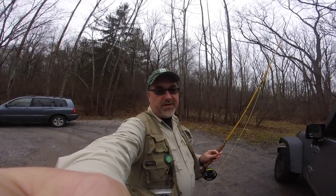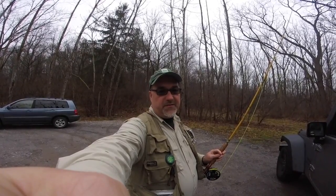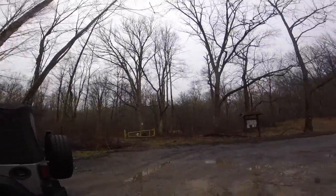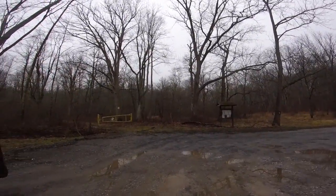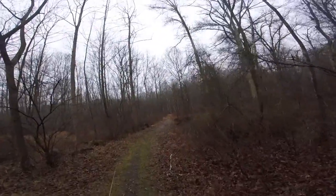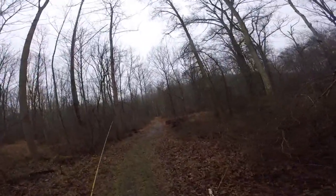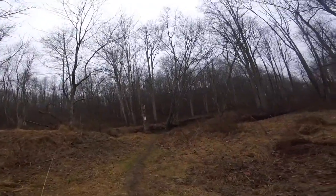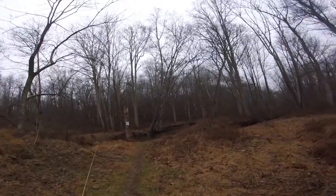Today I'm going to be fishing Morgan Run in Maryland. Take a little break. It's January, so I'm going to try out fishing here in some local waters. See how it goes. This is a fly fishing only area. This is the path down from where Jim Bowers Road dead ends. It's January, it's about 45 degrees out, and I'm just very glad to be out fishing today.